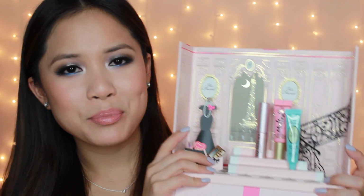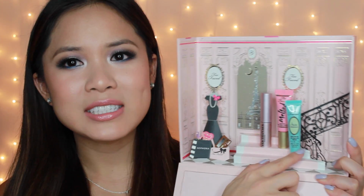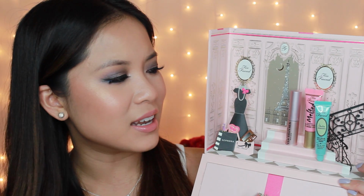So to open up the palette, which is the most adorable packaging I have ever seen. They've really kicked every other holiday collection that's been released this year out of the water. It's amazing. So the box opens with the lid coming off like this, and then you set it down and you open the box up. Is this not the most adorable and prettiest way to display makeup ever? You have this tiny little staircase, which is so Parisian and cute, and it's so adorable. It's my favorite part of this entire palette, oddly enough.